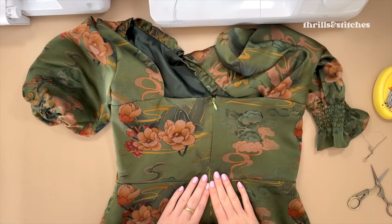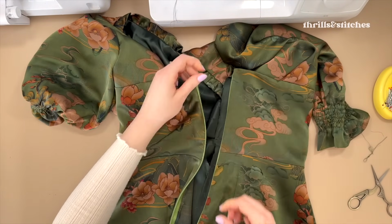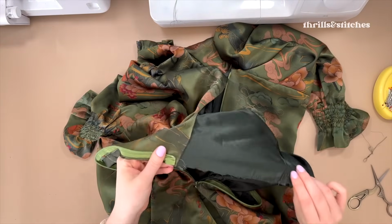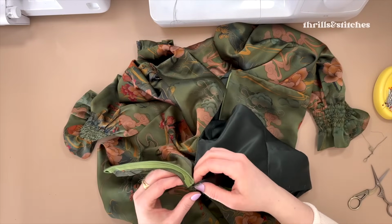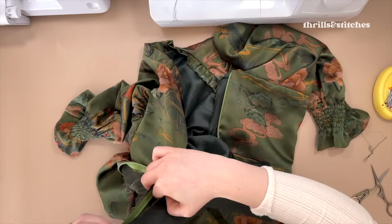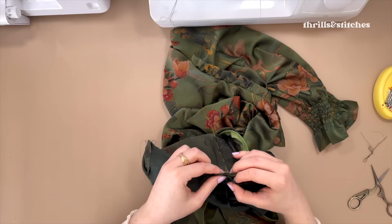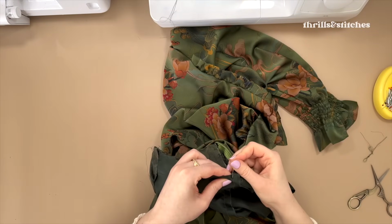And now the very last step will be to hide the zipper away completely on the inside as well, which is what we have our lining for. So what you want to do is you want to separate the lining and the shell, and then right here at your neckline, you're going to fold it over and you will pin it along like this. And you want to make sure that you're hiding your zipper, sandwiching it in between the two layers of lining and shell.